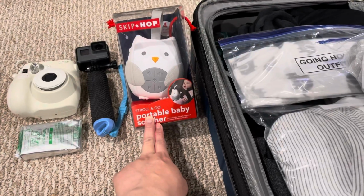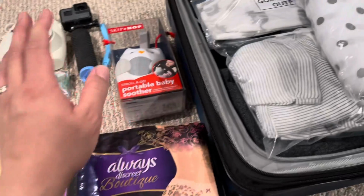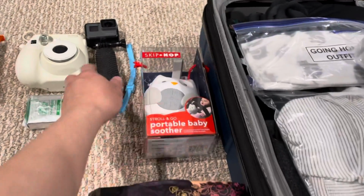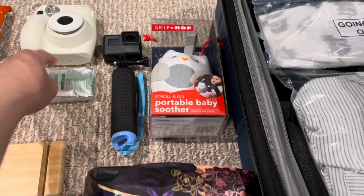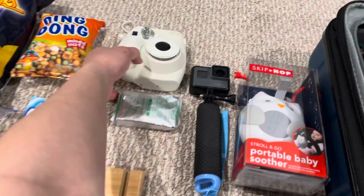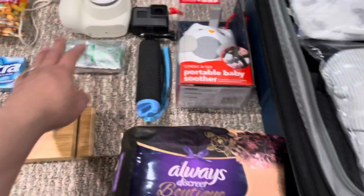And then, we're bringing this portable baby suiter para pagtulog niya sa hospital and on the way home kasi mga 30 minutes yung drive ng hospital. And we're bringing this GoPro. We're hoping na makapag-record kami. And then, this Polaroid camera. So, I can take some pictures of Bebe Boy.